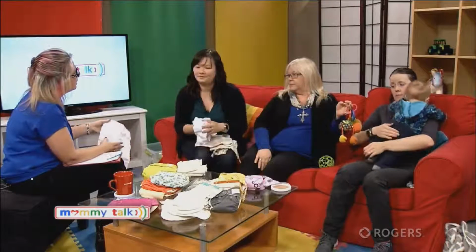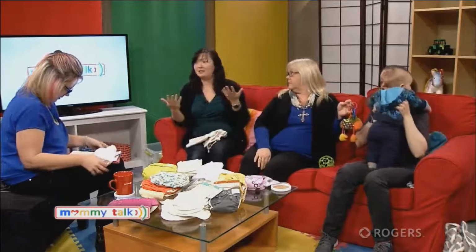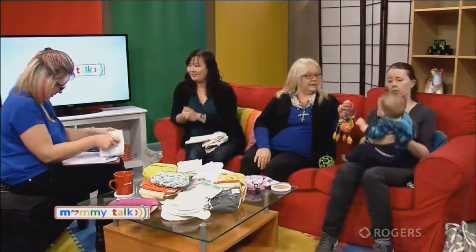What are the benefits to using cloth as opposed to disposable? To be very succinct, they are good for your pocket, good for the environment, and good for the babies. For the environment, a baby from birth to potty training can use up to 8,000 diapers. That's a lot of diapers. 6,000 to 8,000 diapers. That's a lot of landfill.